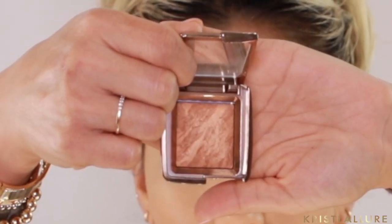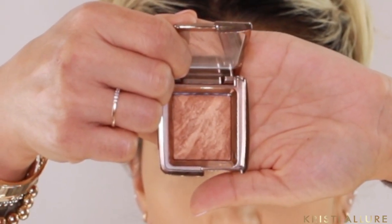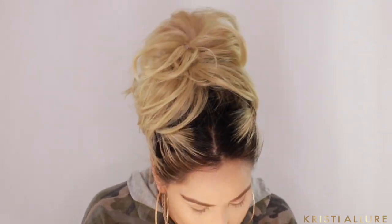All right, I'm going to use this Hourglass bronzer in Radiant Light. I love this bronzer lately. I'm going to use it with my Tom Ford bronzer brush, and we're just going to do a soft bronzed look. See how soft and natural and sun-kissed it looks? You see that? This bronzer is so beautiful.